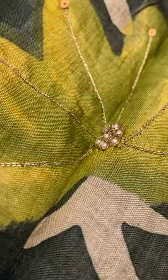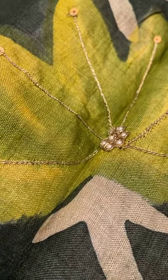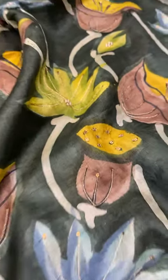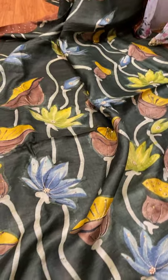You can see there is moti work and the pearl work along with the zardozi inside the flowers. This is very unique, ladies. I really want to share, ma'am.